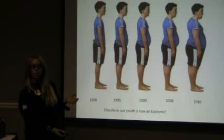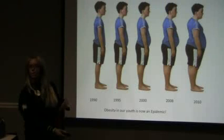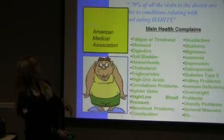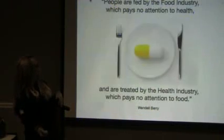His dad's a school teacher. The whole family's on board. The dad's lost 40 pounds. The sister came to camp, one camp. We never saw her again, but the dad said, don't worry about it. She's lost 80 pounds. She's on product and just loves it. So he's a distributor. He's got the kids on board. I mean, how cool is that? So, again, just some of the lists, health complaints, obviously the way that we're eating, things that we're having here.